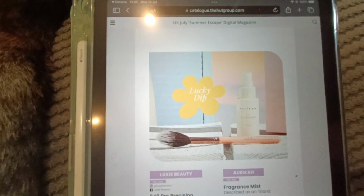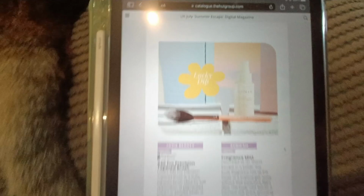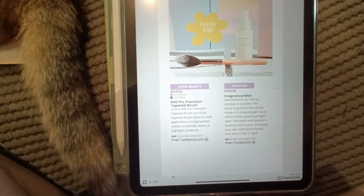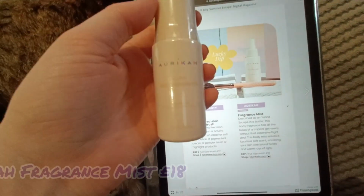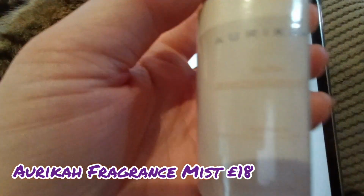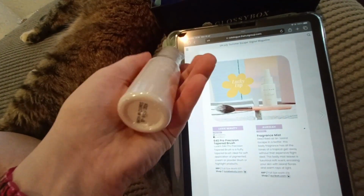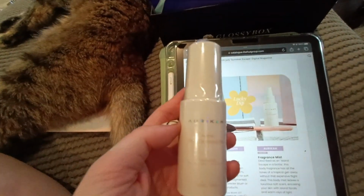We could have had a Luxy Beauty brush, or we could have had an Eureka fragrance mist. I would have absolutely loved a fluffy brush, because I can never get enough brushes. Did I get a fluffy brush? No, I got a fragrance mist from Eureka. Ooh, look at that holographic name. Don't know if you can see. I can't get the camera to focus on that because it's wrapped up in a condom, essentially. Okay, let's see what the crack is.